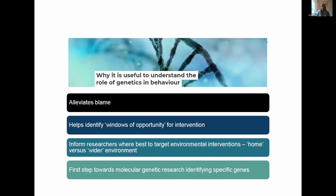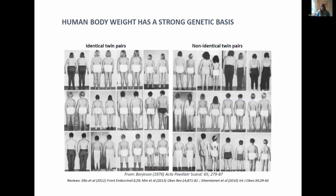It also can help identify windows of opportunity for intervention. This kind of research can inform where best to target environmental intervention, so I'll explain a little bit more about that as I go through my talk. And it's also the first step towards molecular genetic research, identifying specific genes involved, which we've heard a little bit about earlier today. So human body weight has a strong genetic basis.